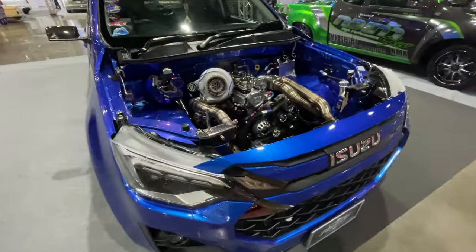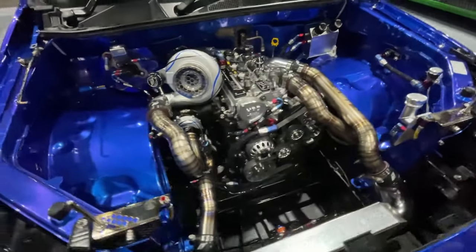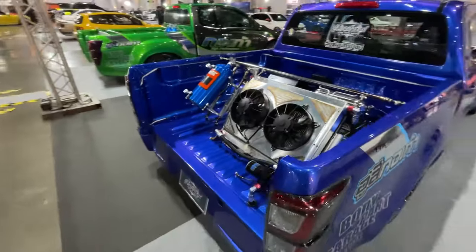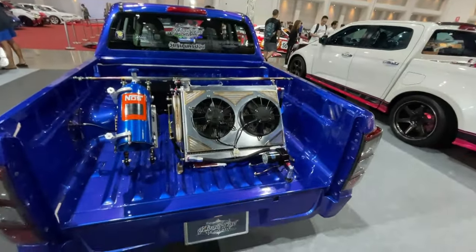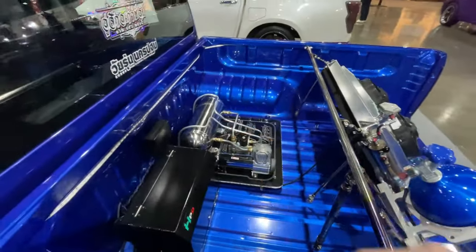I really like the blue on this one. Damn, look how big that turbo is. This is another 1.9 liter engine. The massive turbo. Oh, actually two turbos. There's a little one hiding down there. So it's a compound setup. And he has no tailgate, no big stiffener bars across here. But he's got a huge radiator mounted in the back and a nitrous bottle. Oh, and an air ride system.